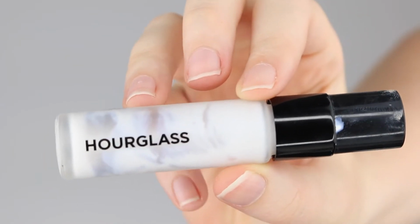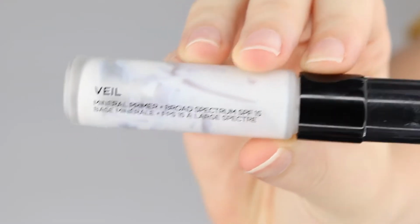So the first product category is the primer category, and for this one I picked Hourglass Veil Primer. Now I picked this one out for a few reasons. This is a good general all-rounder makeup primer. I feel like this primer really helps my makeup last longer, and it does a really good job at smoothing out my skin. So for those two reasons, I feel that it is a good primer for the whole year because I can pretty much pair this primer with any foundation.